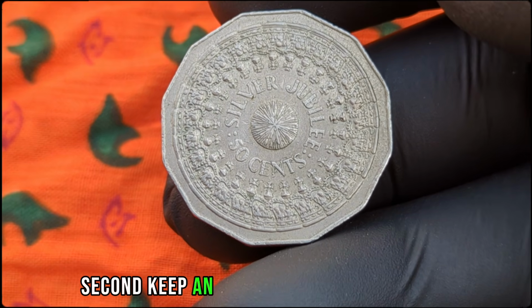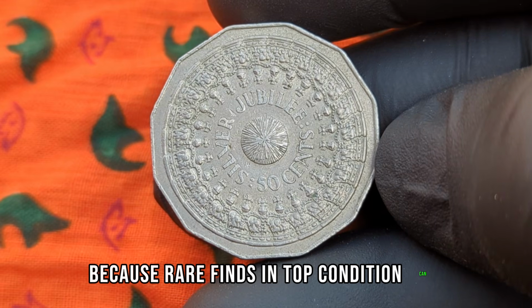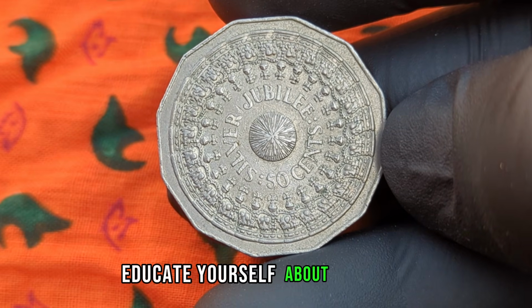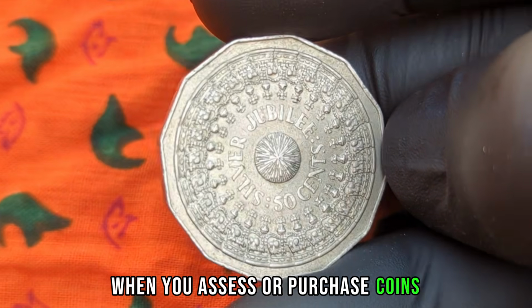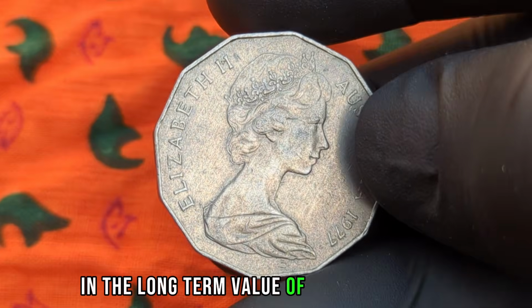Second, keep an eye on the auction market, because rare finds in top condition can sometimes appear and give you the chance to add an exceptional piece to your collection. And most importantly, educate yourself about grading standards, so you know exactly what qualifies as very fine or better when you assess or purchase coins. These small steps can make a big difference in the long-term value of your collection.